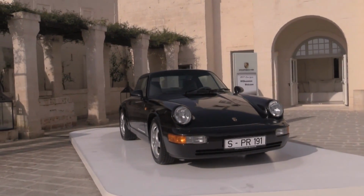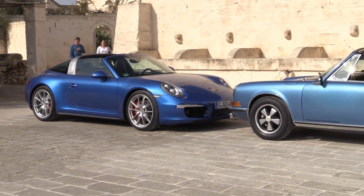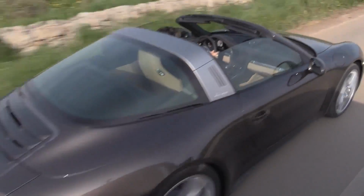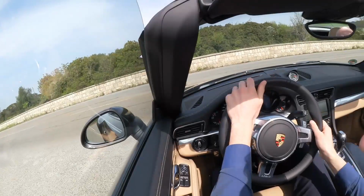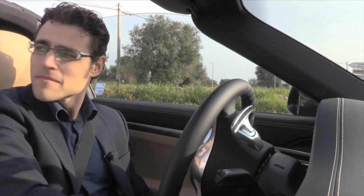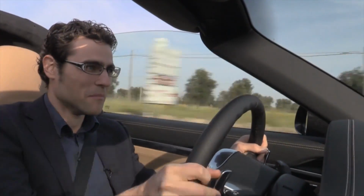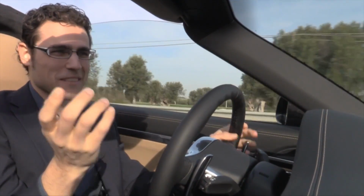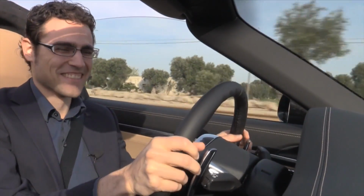And here we got a comparison, the Carrera 2 and the even older model from 1971. Sport Plus now. Hear it, and you feel it. It's just that car that makes you that very broad smile. It just comes automatically, I'm telling you.